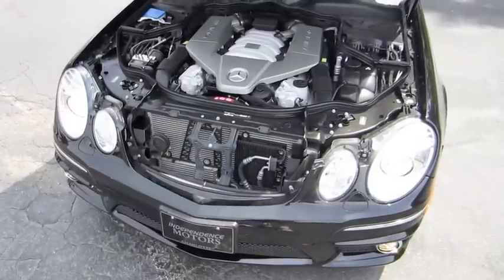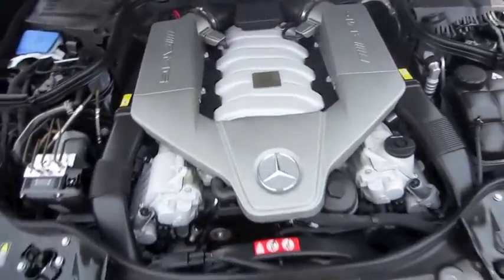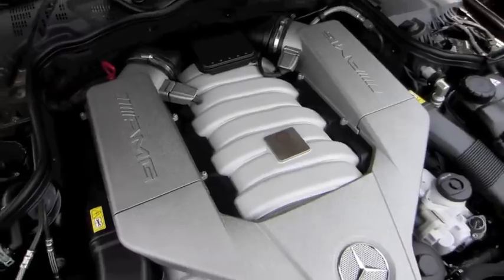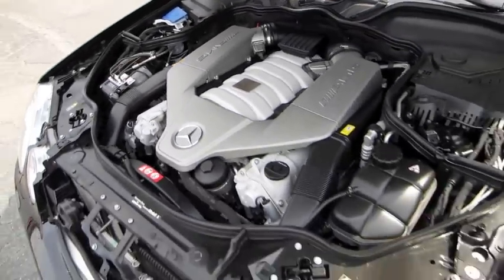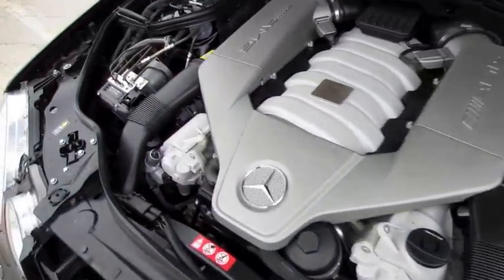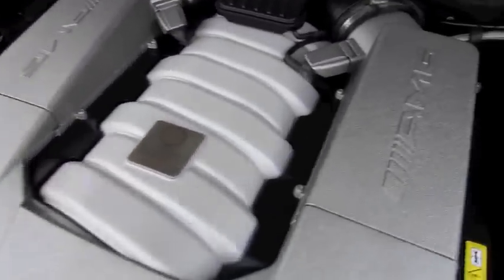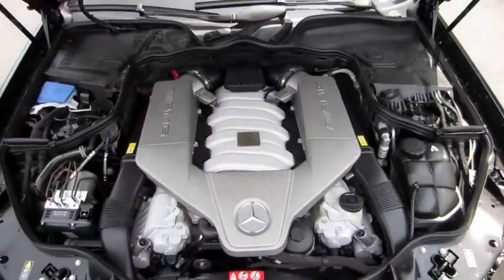The 63 comes with a hand-built 6.3-liter dual overhead cam V8, 32-valve and variable valve timing, produces 507 horsepower at 6,800 RPM, and 465 foot-pounds of torque at 5,200 RPM. Very impressive machine.